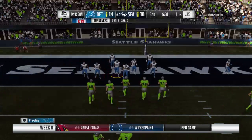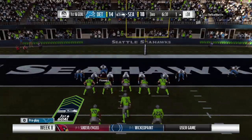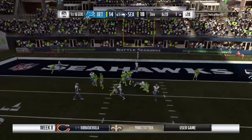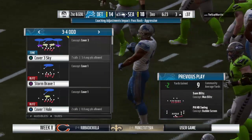Suddenly, it's 1st and goal after the interception. A quick change in the situation here. Following the interception, Winston. And he will not get away. He's sacked back around the 3-yard line.